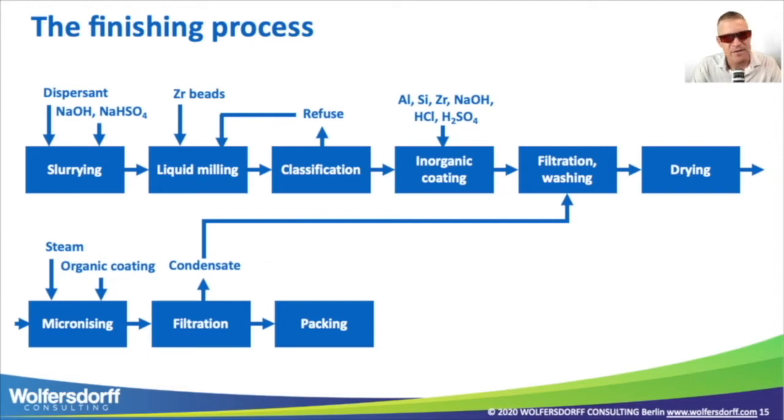Let's look at the finishing process. This is the process I worked on when I was a young R&D engineer joining ICI and Tioxide Europe. I worked on the band dryers. I worked on micronizing and also organic addition in the micronizer. So we come either from the sulfate or the chloride process, and we go into slurry. We're putting dispersant, we're washing a little bit with caustic. We go into the liquid milling, the bead mills, zirconium beads are used in that process. We classify, there's a loop, all the coarse pigments are fed back to the liquid milling, and only the pigments that are the proper size are passed on.